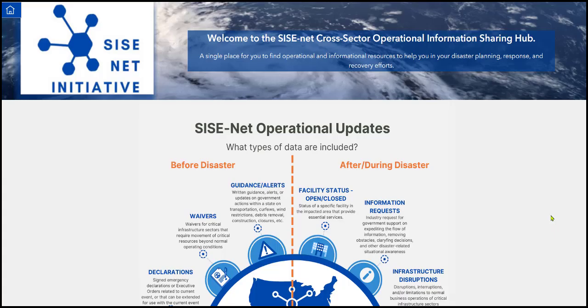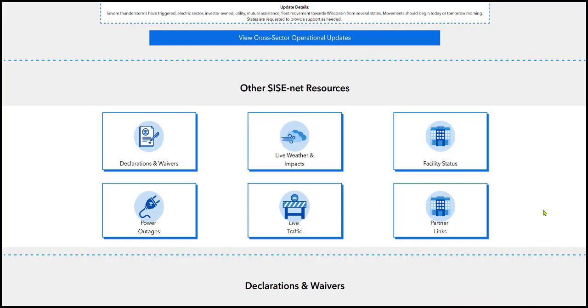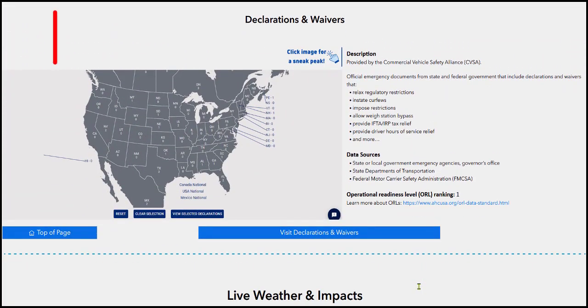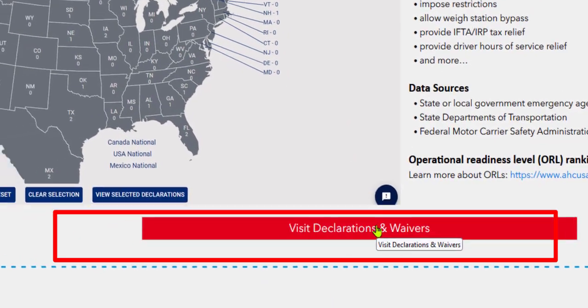In this video, we're going to talk about some of the capabilities of the SISEnet Operational Information Sharing Hub. Right now, there's 6 hotkeys here. When you press a hotkey here, you jump down to an area that gives you more information. Then you can actually access the area by clicking this button.